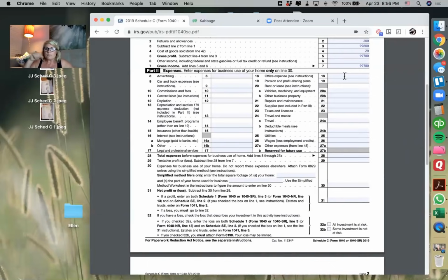Pension and profit sharing, you're not going to have that. I mean, if you do, you shouldn't be doing this yourself. That's all I got to say.